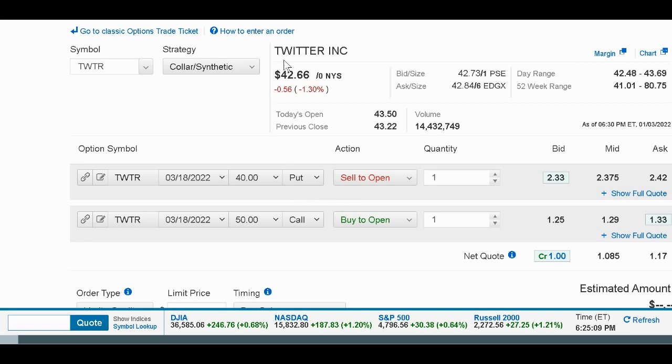And so let's take Twitter, TWTR, as an example. This is the Schwab web interface, okay? Twitter is really close to its 52-week low. When I'm making this video, Twitter stock has been as low as $41 and as high as $80. So if I were to buy it at $40 a share, then maybe it'll double in price. Maybe it'll go back up to 80 and I could double my money. That would be something, right?